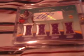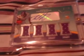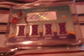That's cool. 6 of 10 autograph rookie from Topps of DeMarco Murray. I know those have been selling like crazy. And then everyone keeps asking me about this card. I don't know what to do with it. But $80 shipped for the AP. But that's it. You know, quad jerseys, auto, number to 7 out of 75.